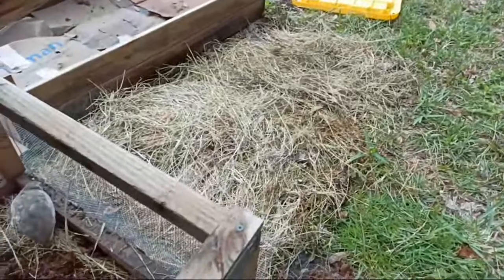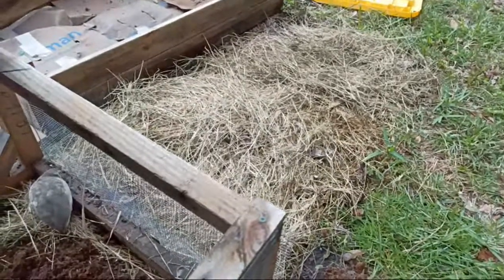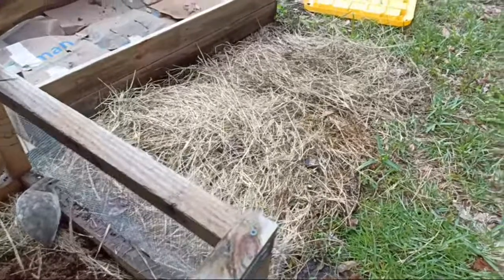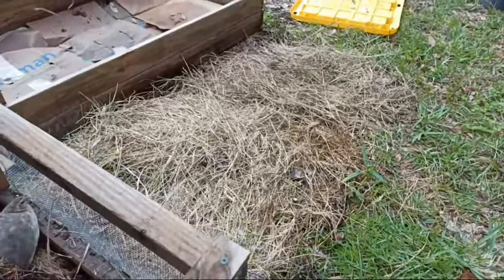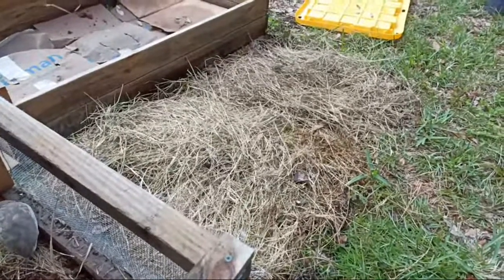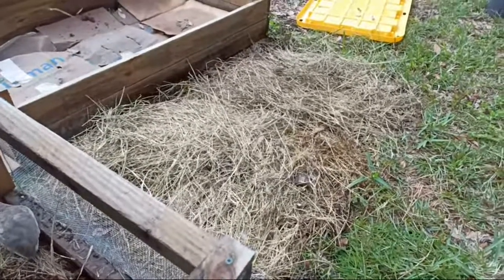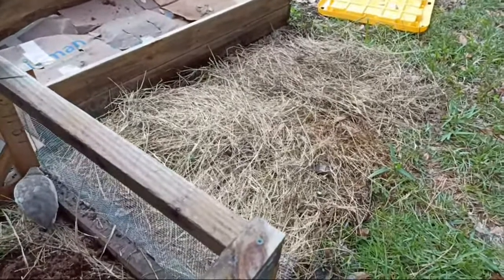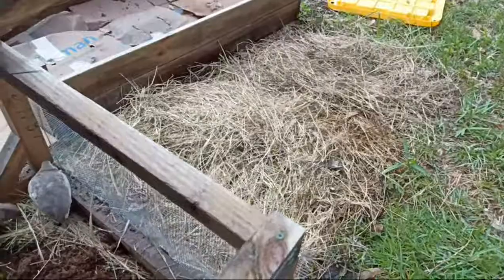But anyway, in the last spot I put some of the straw down, and they really liked it. They tunneled in it. They like to get nestled in it and things like that. And it was cool. They seemed to really enjoy it. I'm sure there's some seed in there maybe from other stuff and bugs that were in it. But they really liked it. They scratched it around, and it was good.